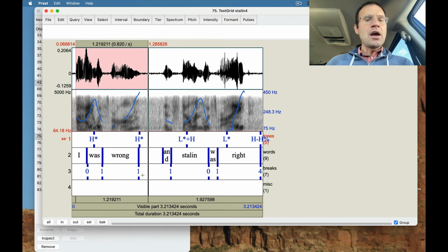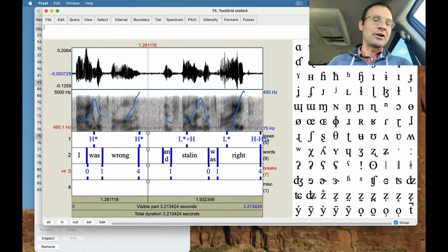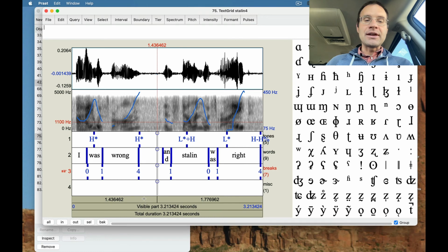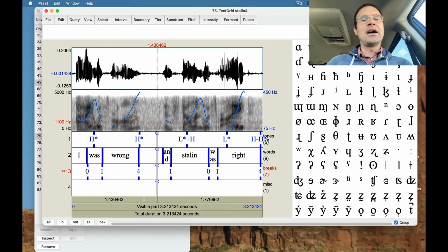I was wrong. And I'm actually going to transcribe this with a 4 break here at the tail end because we get kind of a complete sense of stopping or disjuncture here at the tail end of this particular part of the utterance. I was wrong, and Stalin was right. So if you listen to this, I was wrong, does that sound by itself like it's a complete utterance? And I could just stop. I was wrong. And then maybe you could add, and Stalin was right, to the end of it. But if you listen to this break in the middle, you hear just a temporary gap, a sort of sense of disjuncture.